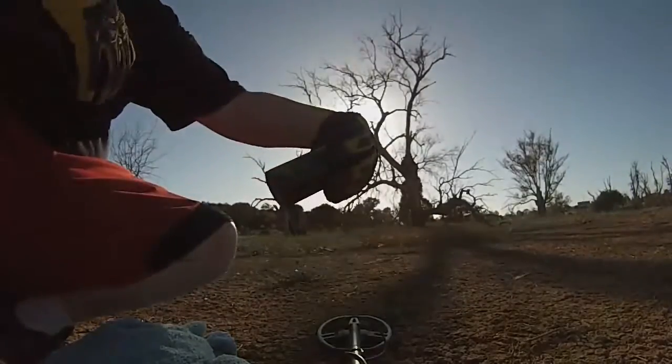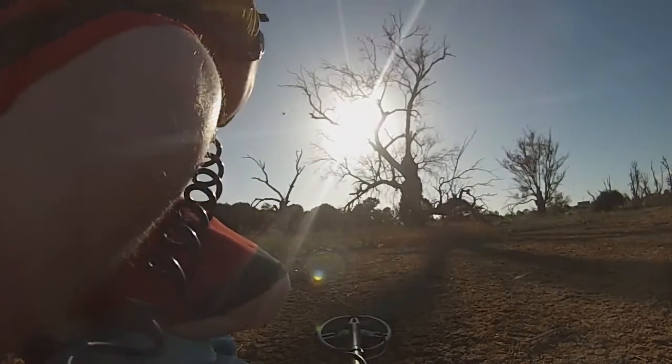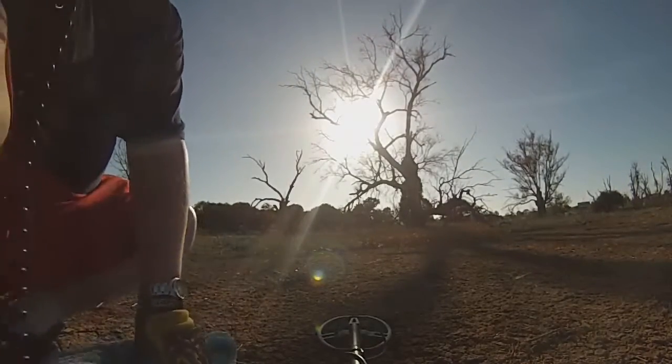I'll take my GPS and try and find the coordinates of where this is supposed to be, because somebody's obviously put money into that container, so it's definitely worth putting back.